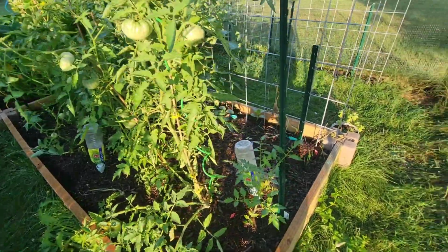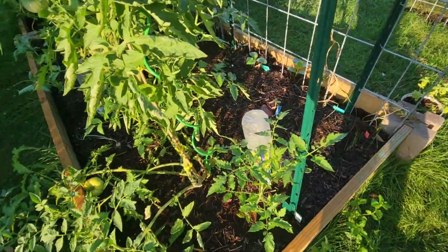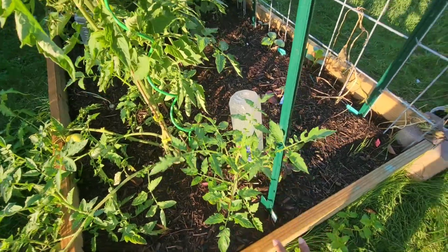So I like that. My pink bumblebee is still trying to grow. Oh, let me get this little worm off of here. No, you can't have it.